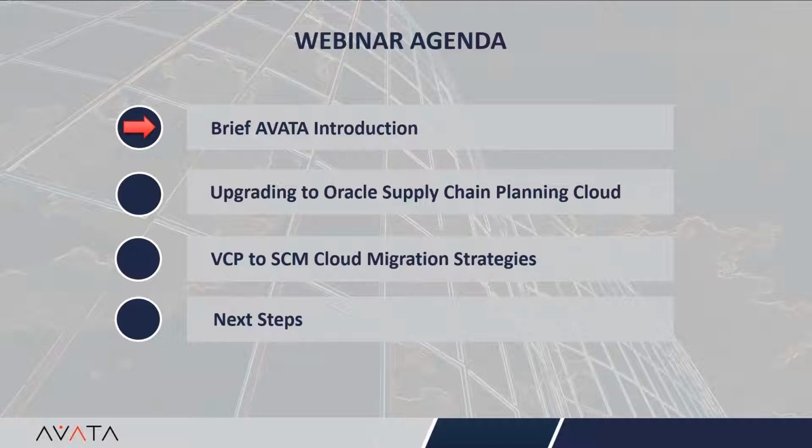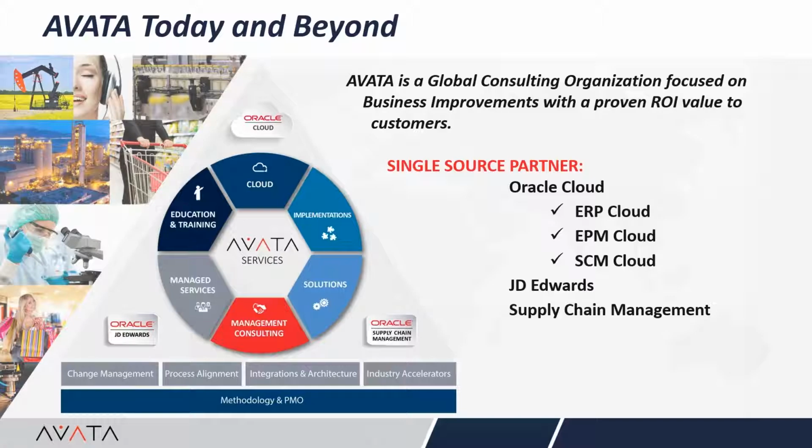So a little bit about AVATA. AVATA has been an Oracle partner in the Oracle ecosystem for more than 15 years. Our DNA and foundation was built on supply chain manufacturing. So that's a cornerstone of who we are as a company, but as all companies, we've evolved. We launched a J.D. Edwards practice, and then now where we're at, kind of as the tip of the spear with cloud, we're all things cloud these days.